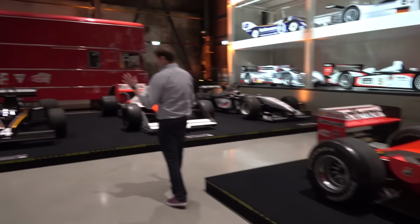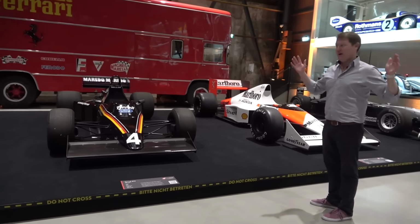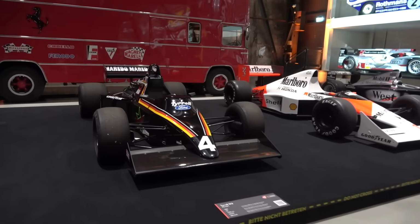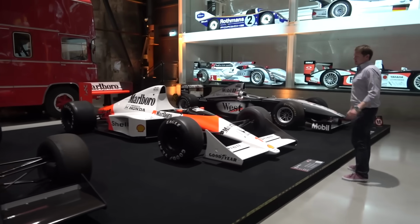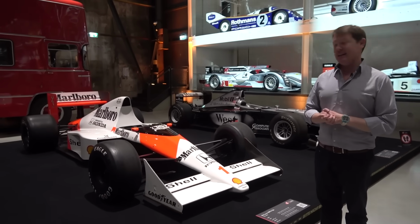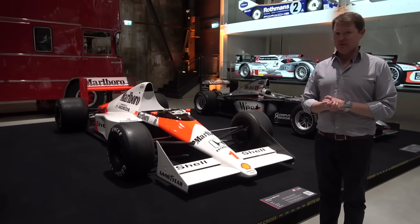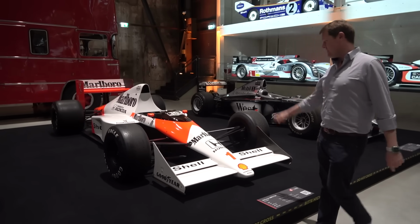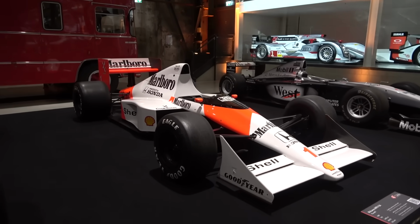Come back here and again, this is really just awestruck, or that's how I feel. The 1984 Tyrrell that we have there. Next to it, this McLaren Honda is Ayrton Senna's car from Monaco, 1989. He won the race that year. This car is fully intact with the Honda engine. Most of them don't maintain the engines, but that's the car the great Ayrton Senna drove at Monte Carlo that year.